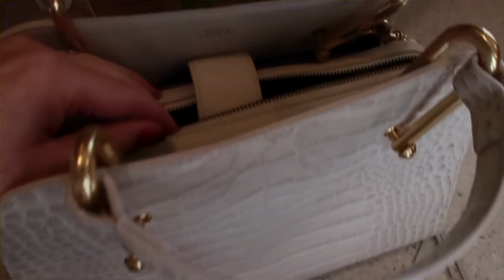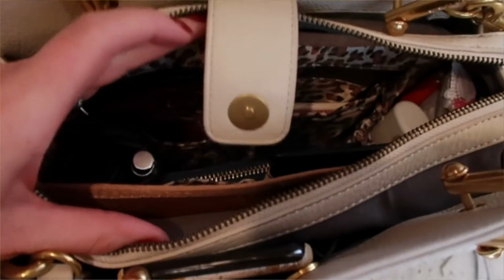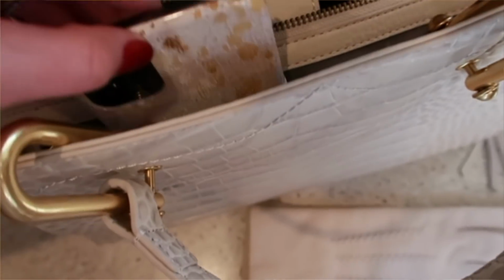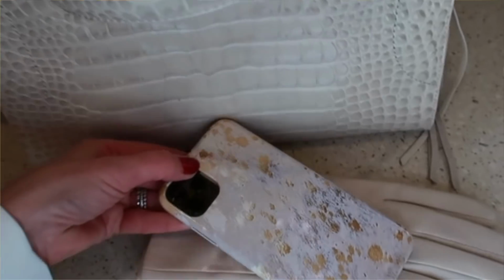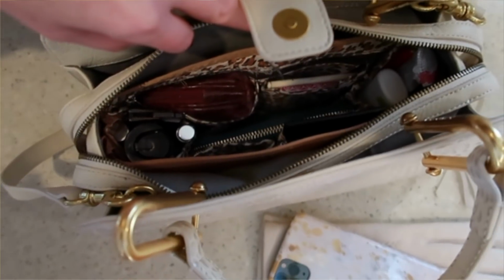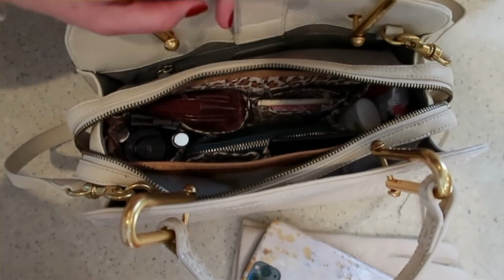Now the handbag organizer is going to be a little bit tight inside this bag, as you can see, but this handbag is not that large. It just is a little bit tighter squeeze in there, but it still works. But you can see that it does fit in here, and I can access everything. What is so great is everything is upright, so you can get to whatever you need.